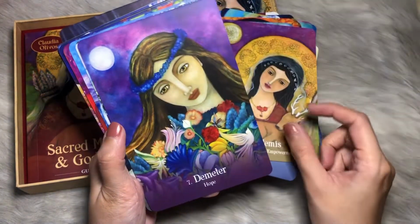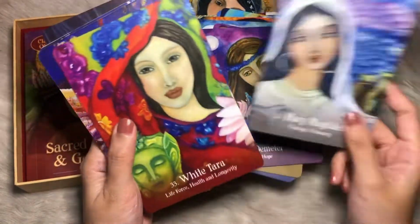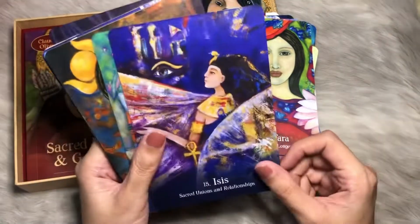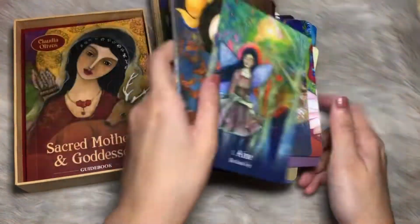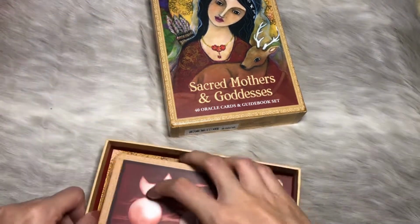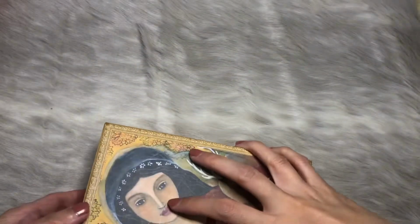Artemis. Demeter, Magdalene, white, and a white Tara. How many colors does she have? So that's something that I'm keen to learn. There we go. Sacred Mothers and Goddesses by Claudia Olivos.